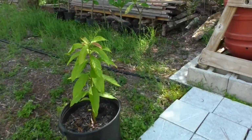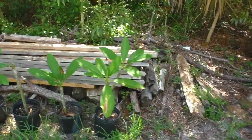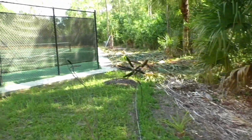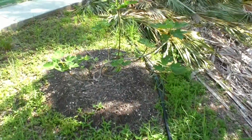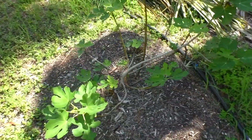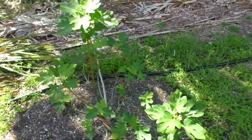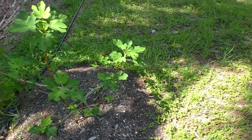And I've got a mango tree here in a pot that I'll plant. These are frangipanis. They flower. I like to put them towards the edge. Here I've got a fig tree, Black Mission fig tree. And I planted it over here kind of in the shade because the sun, again, here in Florida can really tear them up.